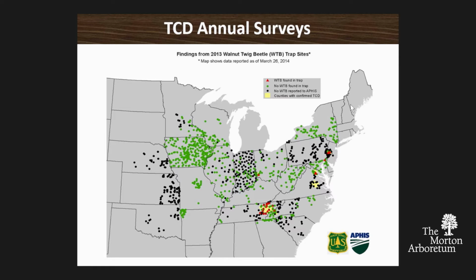And so every year, I don't have the latest results, but every year USDA APHIS and the U.S. Forest Service fund these surveys, and some states fund their own additional surveys as well. But they're trying to every year update, just like EAB and other major pests, where the insect has been trapped. But all the green dots are no walnut twig beetle, and the black dots are no walnut twig beetle, with the green being Forest Service funded surveys and the black being APHIS. And then the yellow are counties with thousand cankers disease, and I've already told you about those areas.